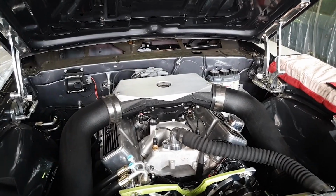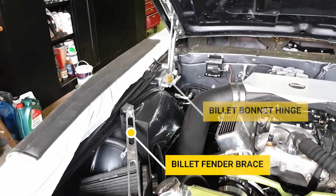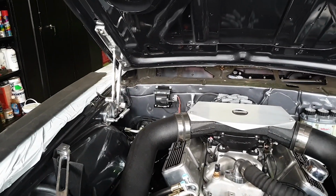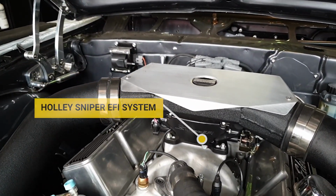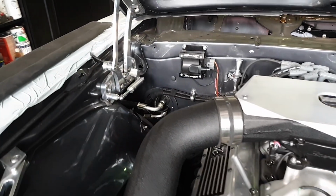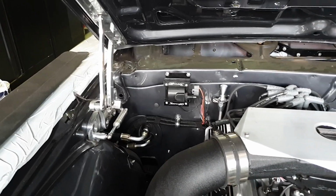We've got the Spectre air intake installed. We've got the billet fender braces and billet bonnet hinges. This car is actually running a Holley EFI system, which basically mimics the look of a traditional carburetor. However, it's actually a fuel injection system. It's called a Sniper system. There you can see the Sniper coil. We're actually having a bit of an issue with the electronics at the moment, but we'll get it sorted out.